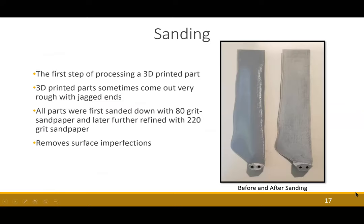So the very first step of processing our 3D printed part is to sand it down. In the image to the right, you can see that the left blade is what a non-processed part looks like. Do keep in mind that this looks really good because these parts were outsourced to a professional company, but we did not have this type of quality throughout the year. The 3D printers at school provided parts that had more surface imperfections, as well as some jagged blade edges. So we had to remove those. We first hit them with 80 grit sandpaper, and then refined them with 220 grit sandpaper to give a smoother surface finish. As you can see, the blade on the right side is the one that has been sanded down. Next slide.